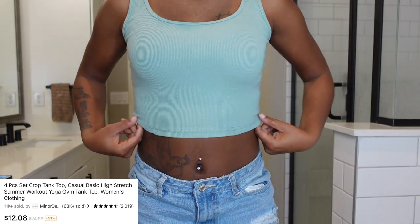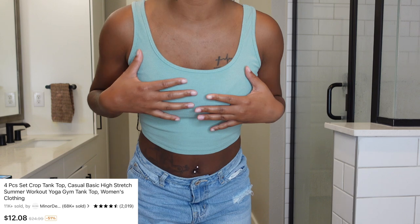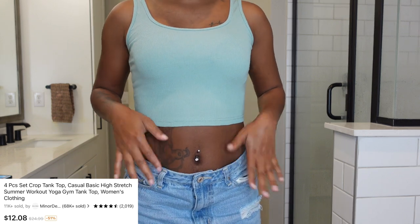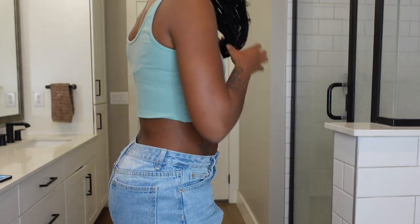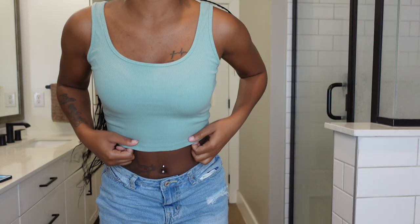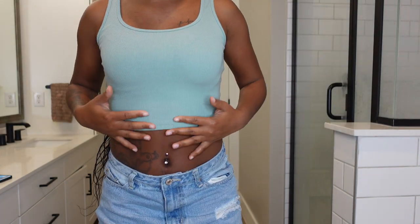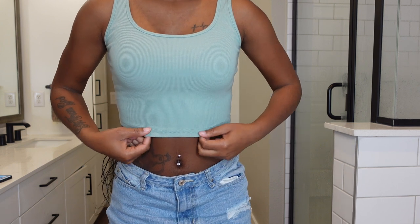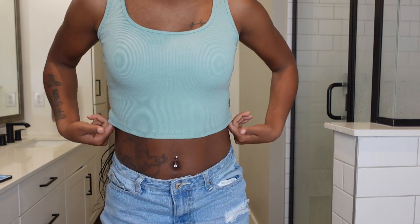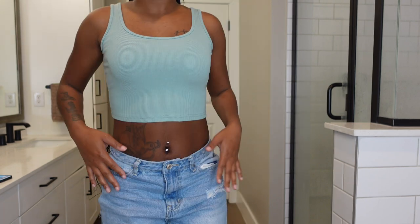Okay, so this is the next tank top, crop top that they sent me. It is a pack of four. It's their summer workout yoga tank tops, and the quality is so good. I love it so bad. The quality is definitely on point. It feels so good on the skin, and I like how tank tops are fitted, not loose anywhere. Some tank tops be loose right here. This should just fit on the entire body.